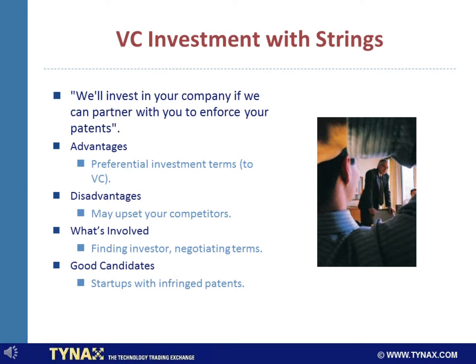For many small patent holders, the combination of funding with a patent licensing capability is very appealing. The funding allows the company to accelerate its business. The enforcement partnership helps prevent infringement by competitors and allows the company to share in the profits from licensing of its intellectual property.